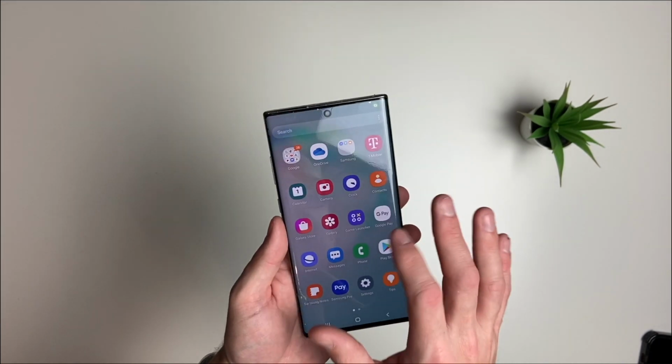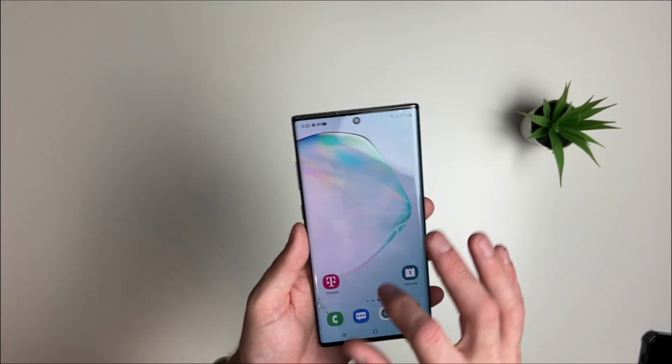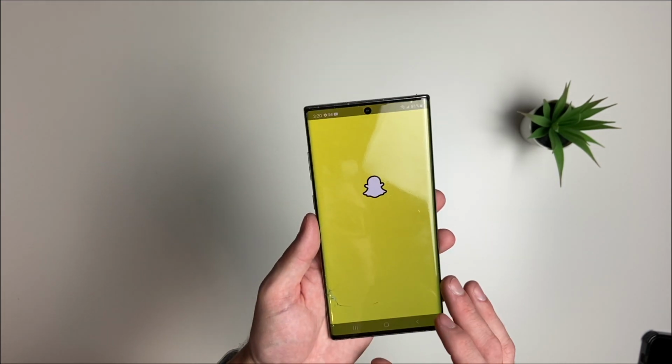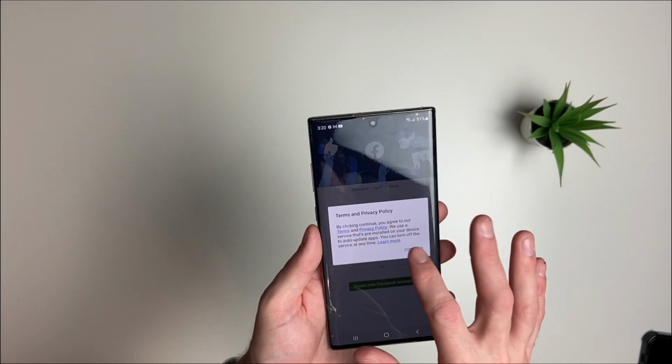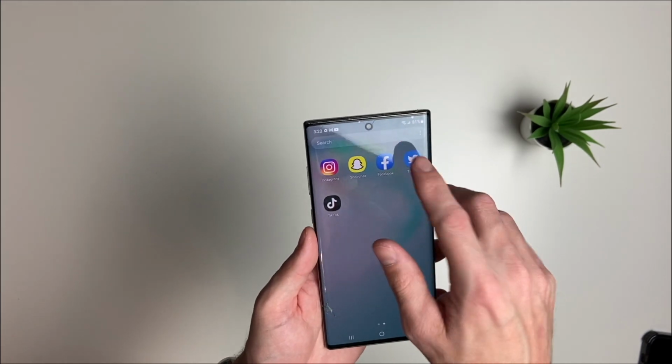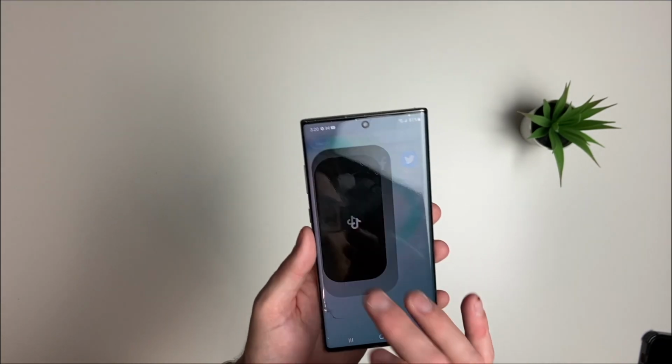So you can open up a bunch of different things. So we have Instagram here, loads up pretty quickly. We have Snapchat, we have Facebook. Facebook is garbage, but that's all right. Twitter, TikTok.